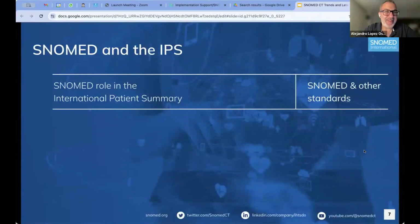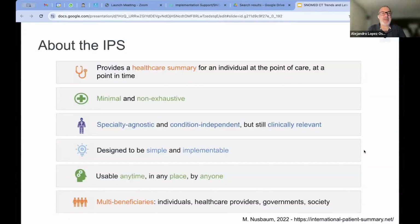The next topic is the IPS, the International Patient Summary. That's really important, and it's gathering a lot of traction in many settings. The IPS is a minimal summary. It tries to be minimal and non-exhaustive. It's specialty agnostic, condition independent, and clinically relevant. It needs to be simple and implementable, and it's designed to be used at any time, in any place, by anyone, with multiple beneficiaries.